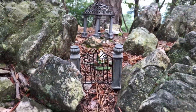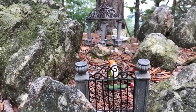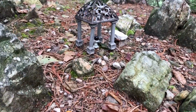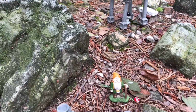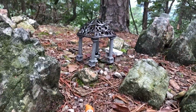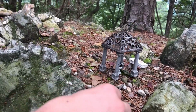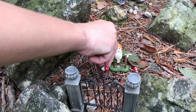Well, the gnomes are at it again. I can't see what I'm filming. Hopefully you can. Do a flyover. Aerial photography. There's a mushroom that's out of play over here. Almost stepped on it. That's a cute little thing. Plop it in right there beside him. There you go. Gives you a sense of the scale of this thing. It's not very big.